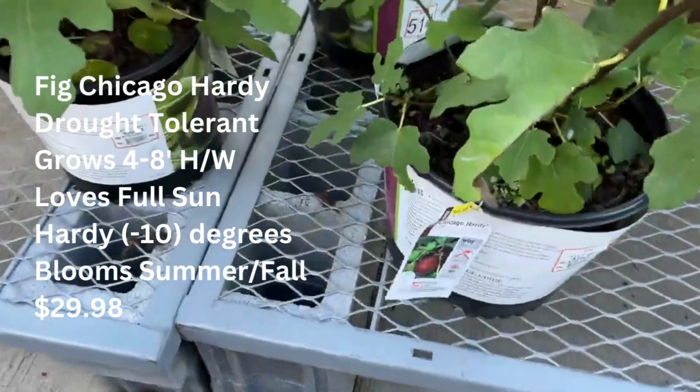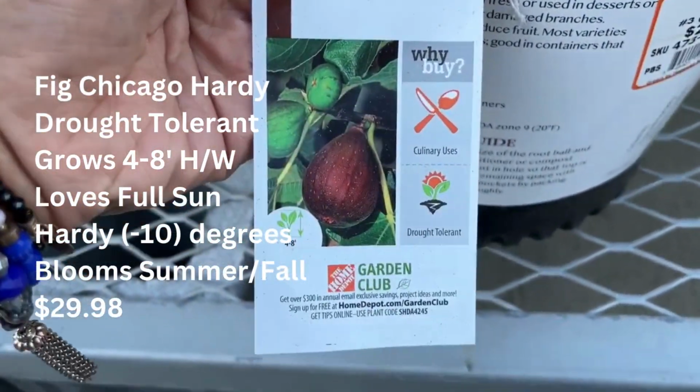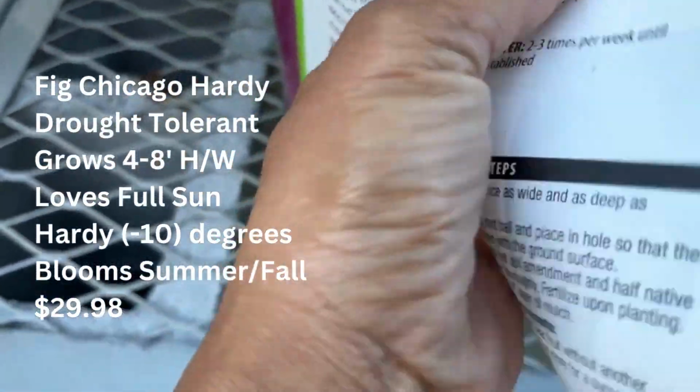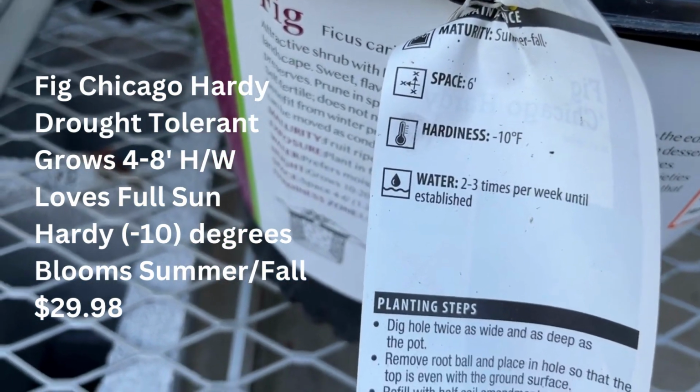Next up, we have the fake Chicago Hardy. It is drought tolerant. It will grow 4 to 8 feet tall and wide. It loves full sun. It is hardy down to -10 degrees. This will bloom in the summer and fall and is $29.98.